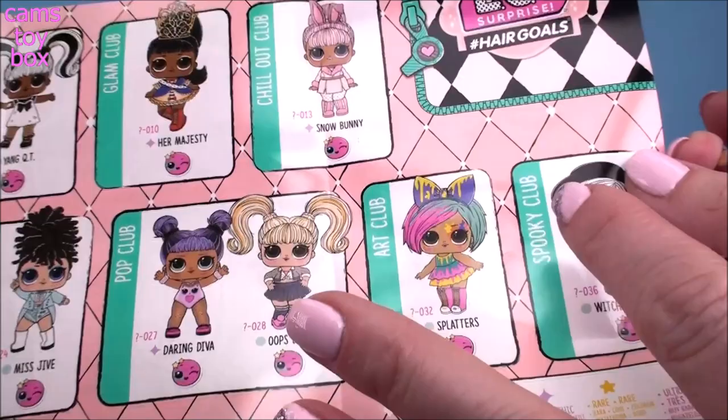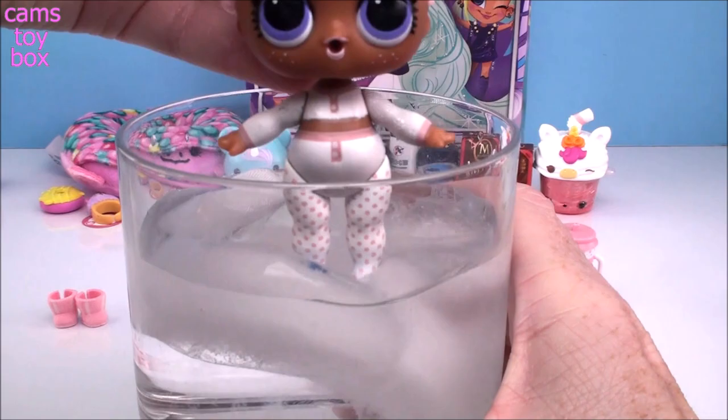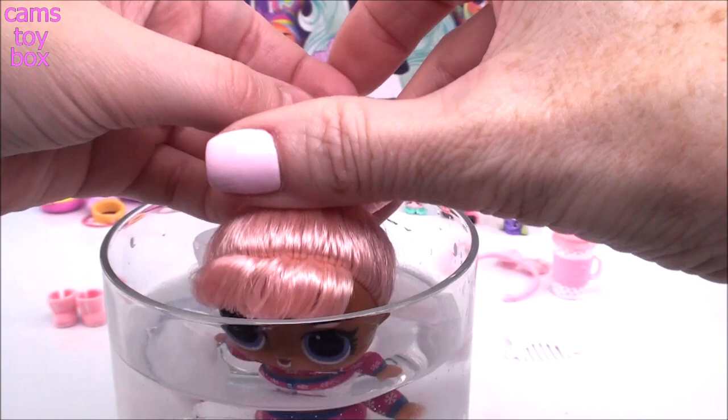All right, let's check out what her color change is going to be. It's actually pretty cool. Are you ready for a swim? I think she's ready. So we got some ice cold water in here. Let's stick her in and see what kind of color change we get. I like this color change. Whoa, cool. Yeah, put her back in for a second. I love her color change.